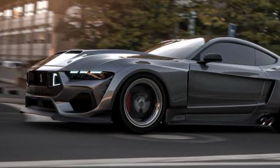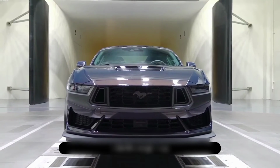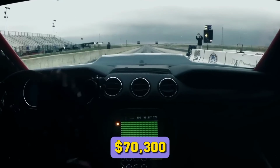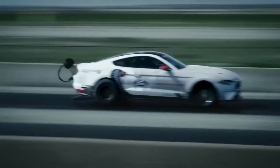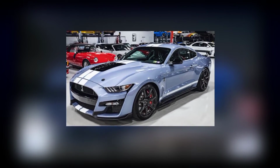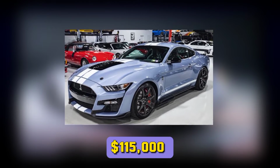Now, let's talk about the estimated price of the new Shelby GT500. When the last-gen Mustang Shelby launched in 2019, it carried an MSRP of $70,300. In its last year, 2022, the GT500 was bumped to $74,555. Currently, a used last-gen Shelby Mustang sells for an average of just under $115,000.